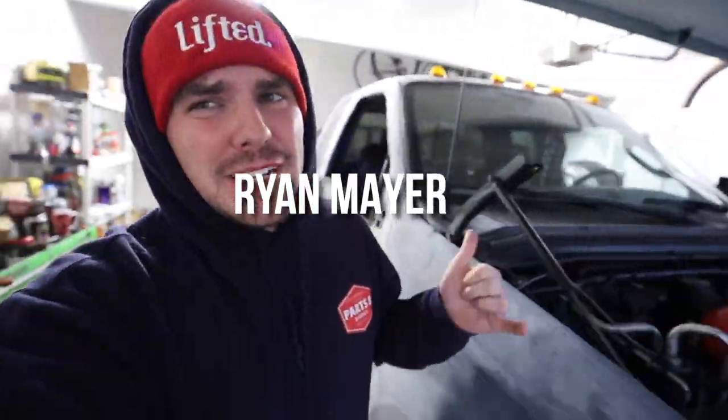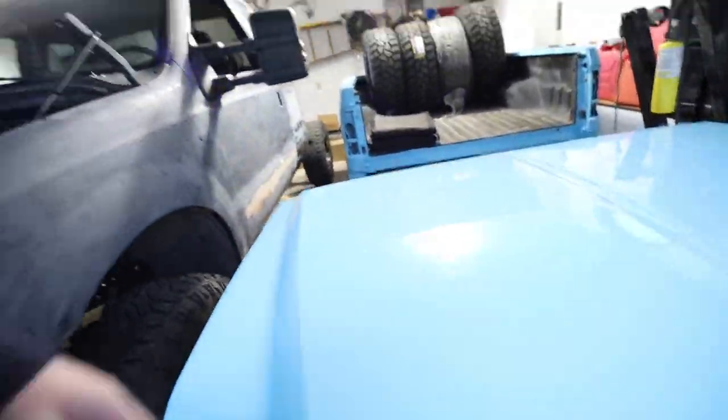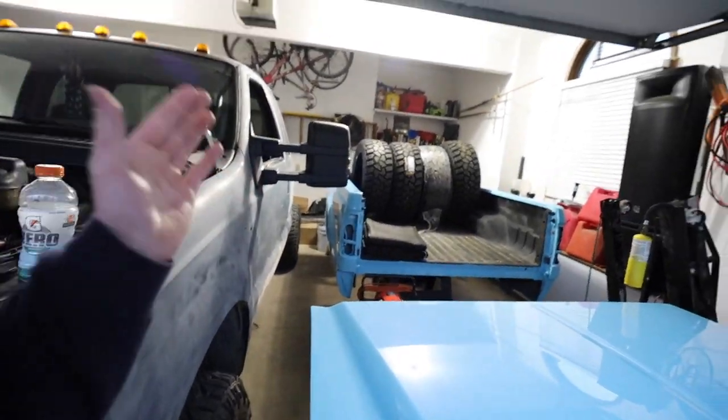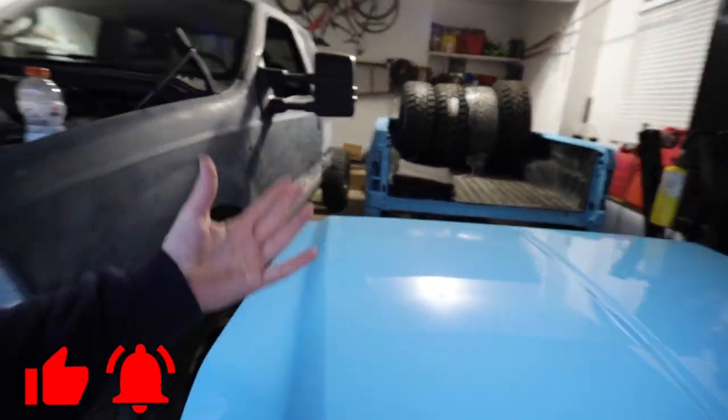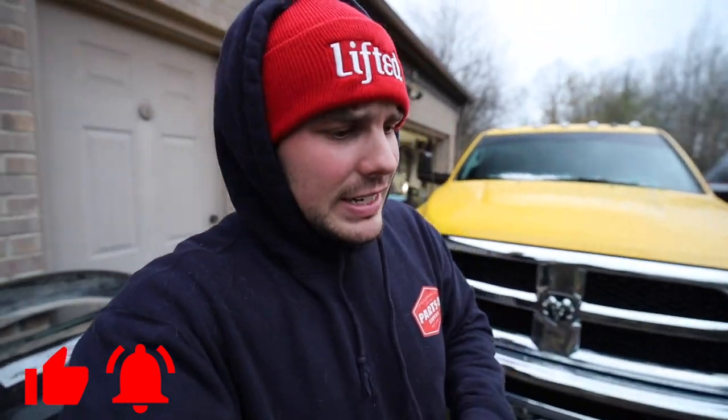We're still waiting on the rest of the paint for Katie's truck. That's gonna get done probably this weekend. But oh baby, look at this. This hood looks so good. The bed looks absolutely stellar. This color is gonna look sharp. If you guys can't see, there's a little snow on the hood. Yes, it is absolutely freezing here in Ohio.